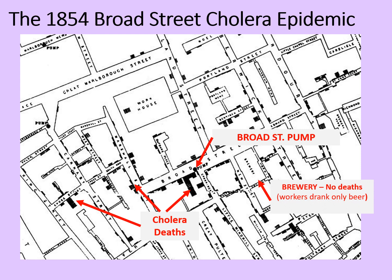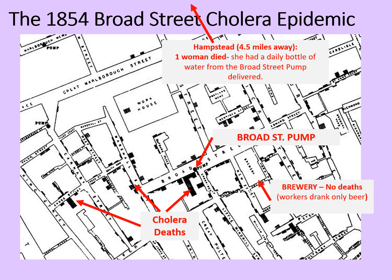For example, this brewery had no deaths, but he worked out that the workers there only drank the beer, which, being boiled in its production and containing alcohol, killed the cholera. He also found the case of one woman back in Hampstead, 4.5 miles away. She had died, but it was also clear that she was having a daily bottle of water being brought up from the Broad Street pump. Apparently the water tasted pleasant and sweet. We don't really want to think about what was in the water that might have been causing that.